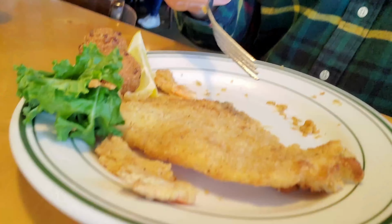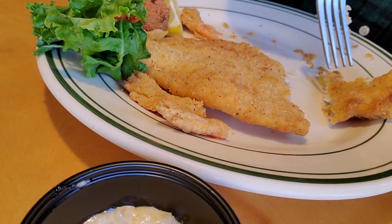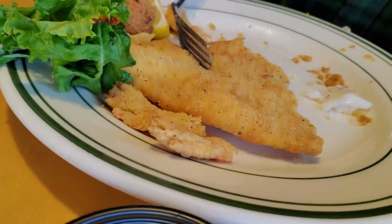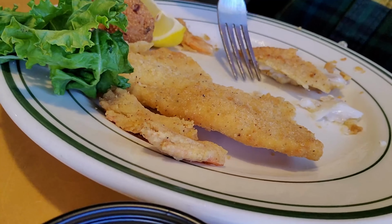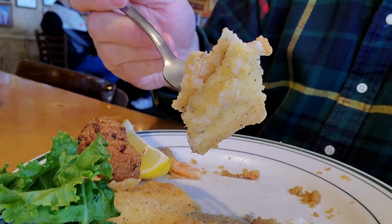And of course, it's a very pleasant fish to eat. Nice, flaky, and so wonderful inside, and then that crunchy crust of the fried outside just contrasts so wonderfully with the white, flaky, juicy, moist interior of this fish. That's just absolutely wonderful. It's exactly the way I like my fish to be.